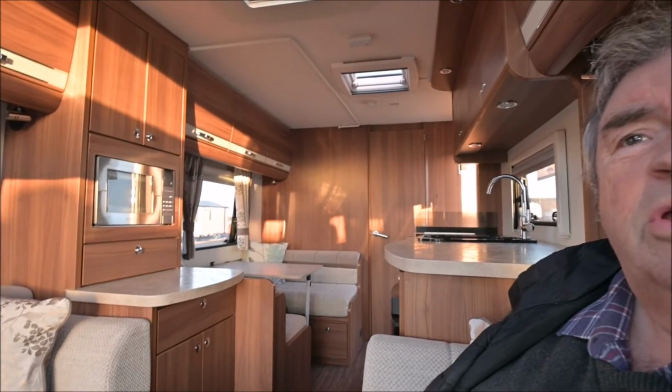As I said, I love that microwave. It's at just the right height, and that side dinette will be ideal for the grandkids. And I think this is what it's been used for. I think it's been a couple that's used this, and they've maybe brought the grandkids every now and again.